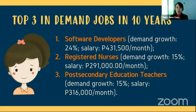Well, it's a no-brainer kasi may COVID, so mas naging health conscious tayo ngayon. And at the same time, number 3, post-secondary education teachers. So for us teachers, in demand pa rin tayo. Although dito college teachers, magiging in demand daw sila. Pero personally, I also think na as long as may mga batang pinapanganak, may mga mag-aaral. So for that long time, magiging in demand pa rin tayo. So stable pa rin tayo mga teachers.